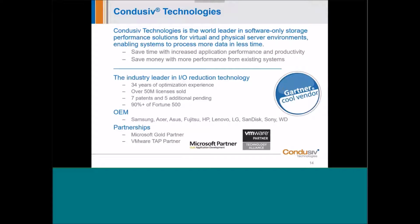Now, you should know that because of our work to solve the I/O problems in virtual environments, Gartner named us Cool Vendor of the Year, sorry Roy, and recommended our deployment with every virtualization initiative. Storage Magazine named us Storage Software Product of the Year, and our technologies are OEM'd by 9 of the top 10 computer hardware manufacturers in the world, and also storage companies like Western Digital and SanDisk. We've got deep relationships with Microsoft as a gold partner and VMware as a TAP partner.